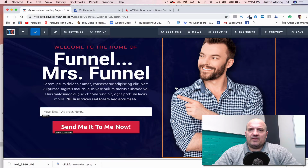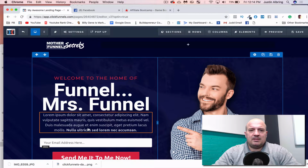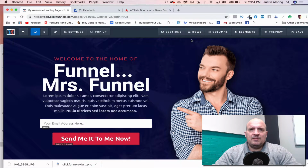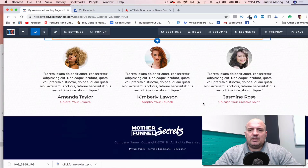And if I were doing a funnel like this, I would take out this here because I don't want them to click on any of that stuff. All I want them to do is take action here. And I might even take this out altogether and maybe move my logo to the bottom. That's it, okay? So look at all these buttons. 1, 2, 3 different calls of action.